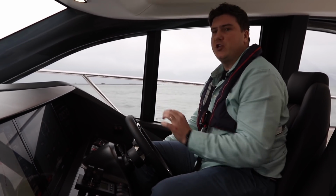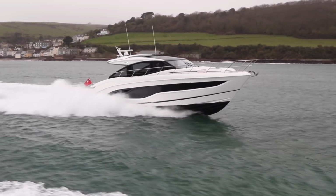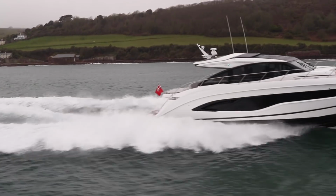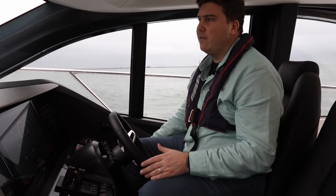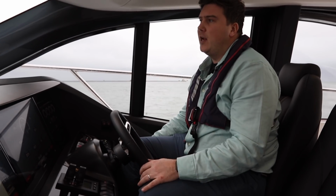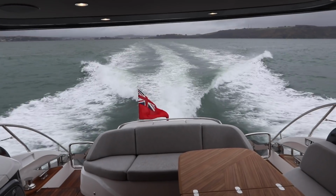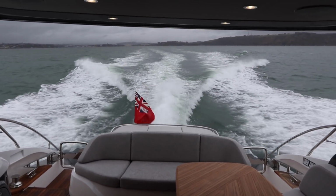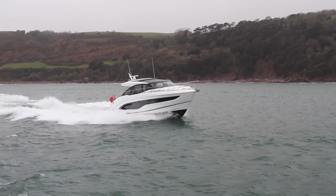There's plenty of push in the mid-range from these engines, and we topped out at 2,500 RPM at about 35 knots, which is really good going for a boat this size. It means you can cruise at 20 knots, 25, you know, up to 32 knots if you're in a real hurry, and it feels comfortable. And those challenging conditions have meant that we can give the hull a decent test, which isn't always the case in boat tests, and the boat has fared really well.